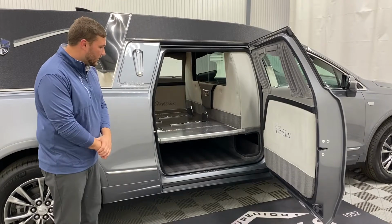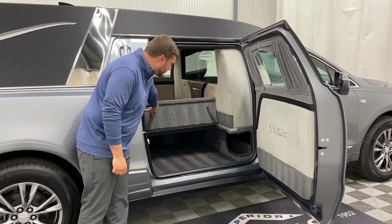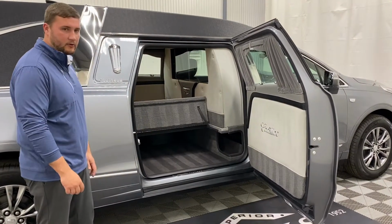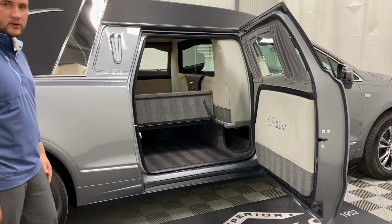Moving over to the church truck compartment on this, you have a closed church truck with a flip lid, which is really nice. It allows you to either lay your church truck down or stand it upright, whatever you prefer. And then you also have your umbrella storage off to the right.